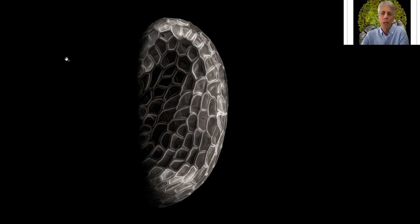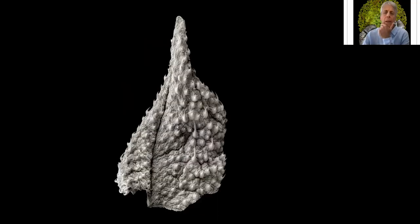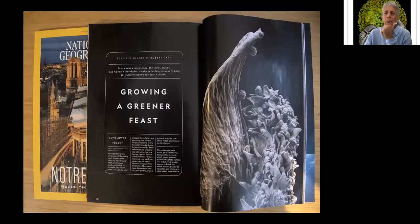So I'm going to continue with a couple. This is a carrot leaf detail and a hop leaf. And just one aside story about this one. Actually, I'm going to come back to that. I'll tell you that story in a little bit.